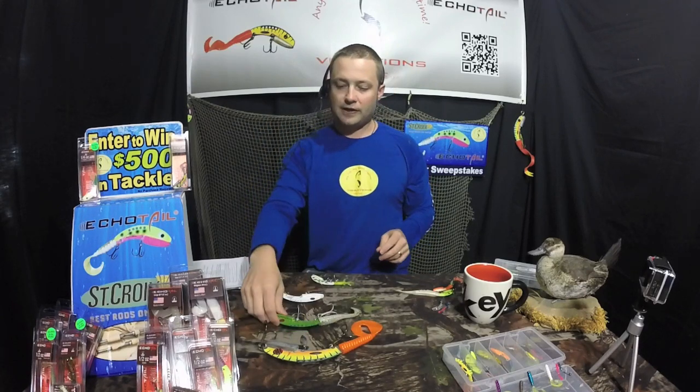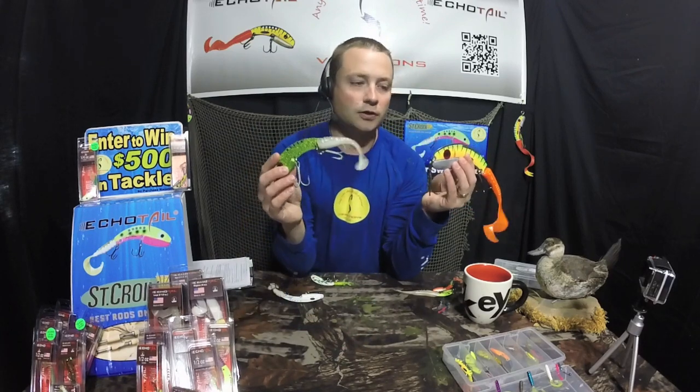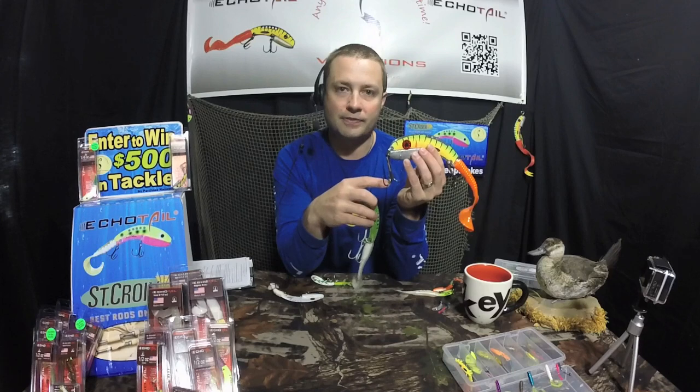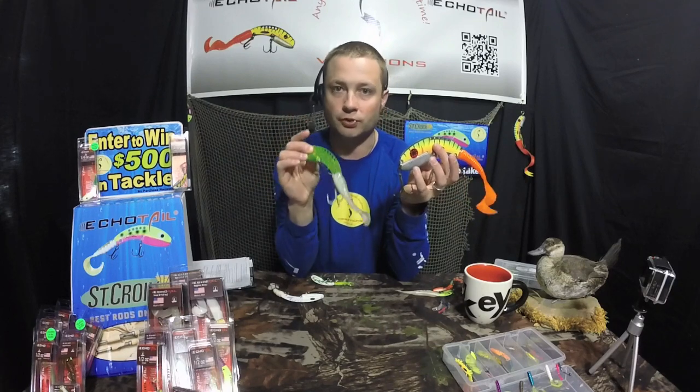The other thing I would like to talk about: most of our musky models are going to be rigged with this front hook up at the nose. This is set up mostly for vertical jigging. Like I said, feel free to move those hooks around.